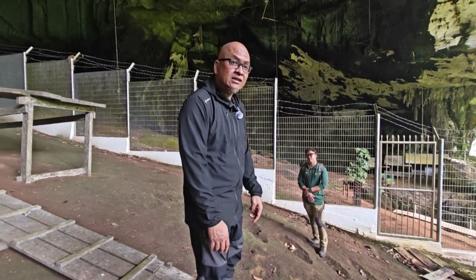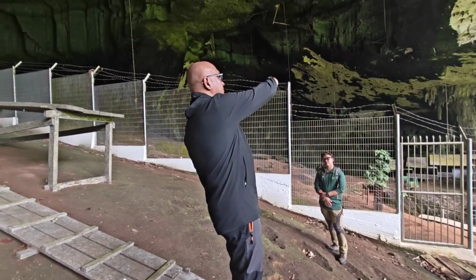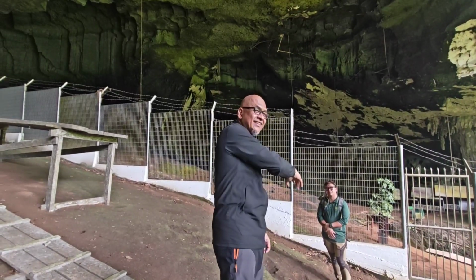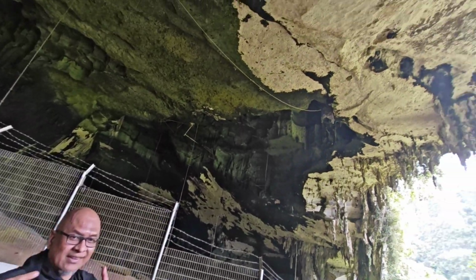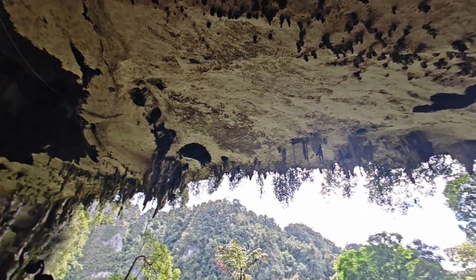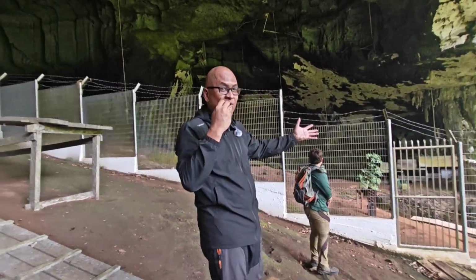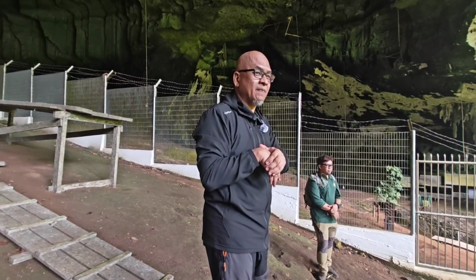Any reason why they selected this place as a burial site? In Chinese, it would be feng shui. It's a protected area, the big mouth, Lubang Kuala, and it's also open. So maybe at this time they lived in another place, but they buried their dead here. They separate the living and the dead, but they live where they live.